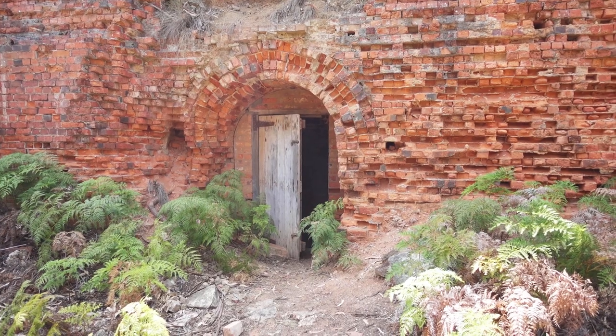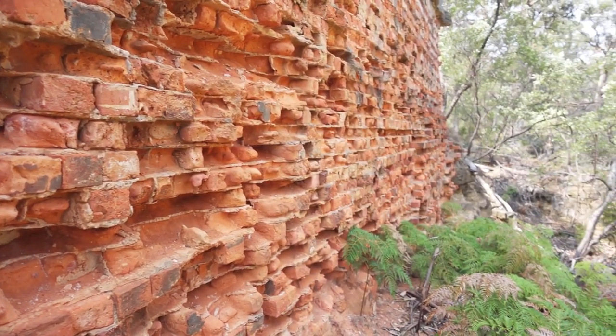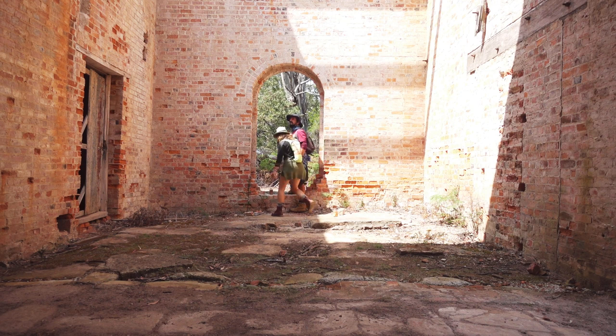1889. Raw limestone rock was burnt into clinker in this giant kiln as part of the cement works operation. The clinker was then crushed into a powder by a stamping battery, which was powered by a steam boiler and engine located in this room.